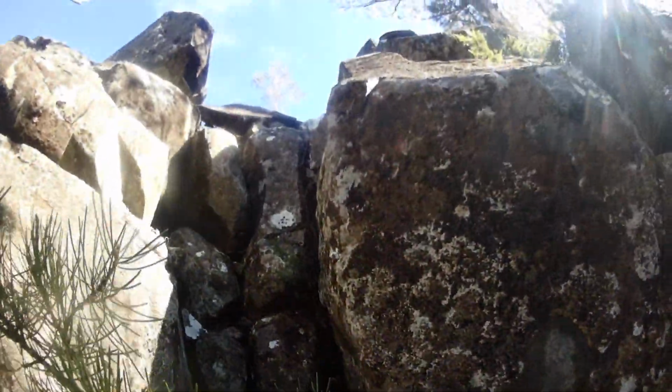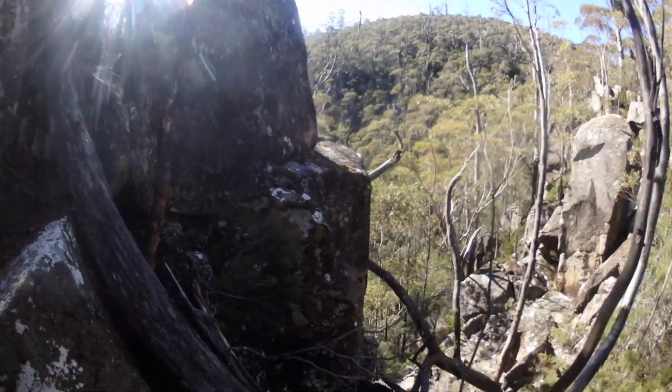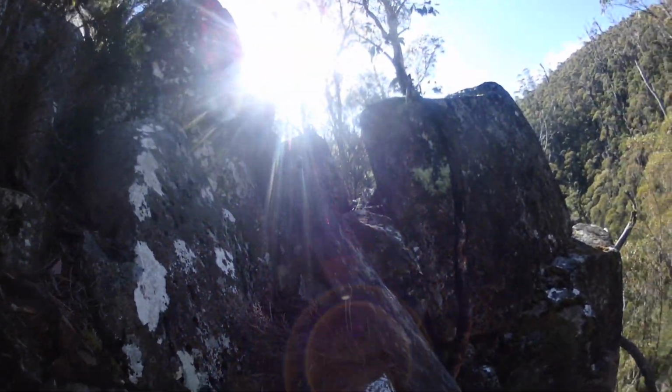Okay, so this should give you some idea of what you have to go through. You've got to climb up that, and that's just the first part of the climb. Oh, actually, you might be able to go around this way, but just to let you know, it is a pretty nasty climb, and there's a dangerous enough drop off just there to not want to fall.